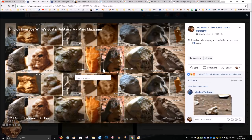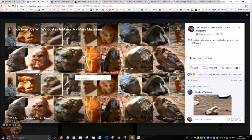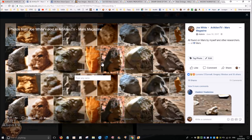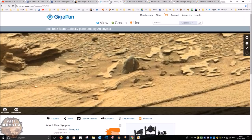This mummy here is very different from this possible carving here in facial features, although it has a similar kind of hair thing going on, with a kind of mullet style haircut. So yeah, very 70s. So this is a free image. You can go on my page, ArtAlienTV Mars Magazine, and download this for free if you like. It's a high quality JPEG, high res. So there we have it.